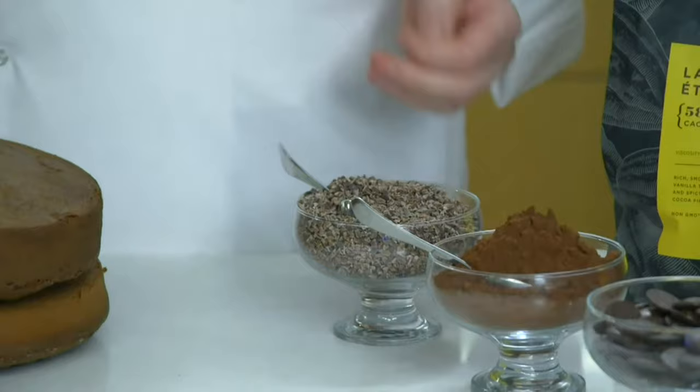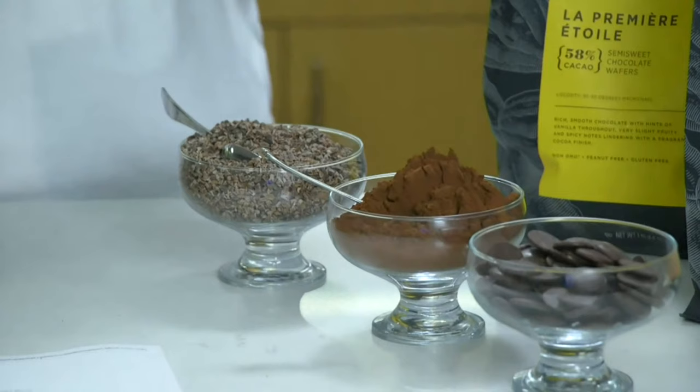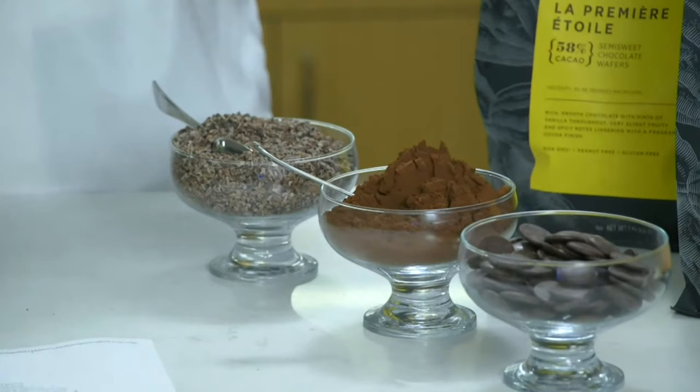And the reason why I have cocoa powder here is because you can always take a white sponge and change it into chocolate by changing 10% of the flour into cocoa powder. Okay, that's something to know as well.